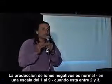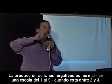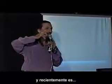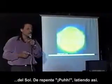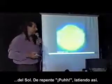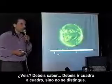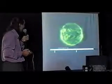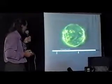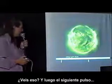Negative ion production is normal on a scale from 1 to 9 when it's at about 2 to 3. And recently it's of the sun all of a sudden just pulsing like this. Let me show you what it looks like on telemetry. See, you gotta go frame by frame, otherwise you can't tell. But if you go frame by frame, can you see that? And then the next pulse.